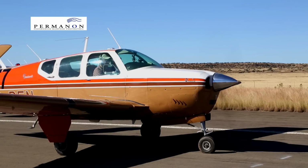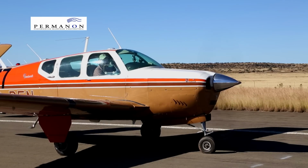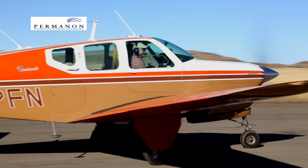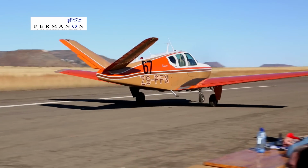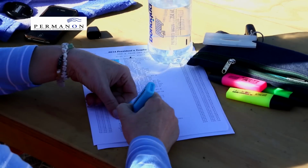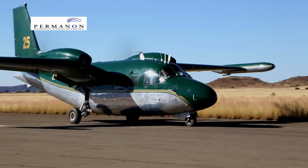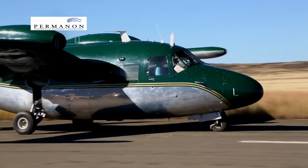In the middle of the group with a handicap of 156 knots was Race 67, a V-tailed Beechcraft Bonanza, flown by SAA pilots Mike Finch and Sandy Bain. Further down the field was the Albatross that used up most of the runway to get airborne.